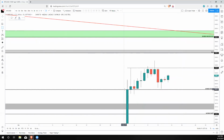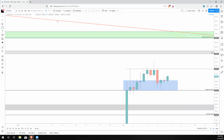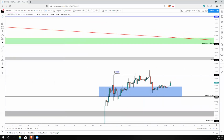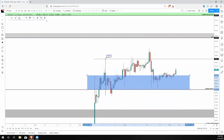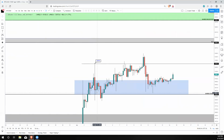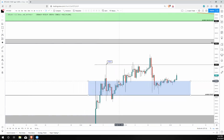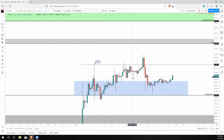So we have this $4,900 support. We have the top of the wick there. Really, this liquidity zone. If we come into the 4-hour, this really displays what's going on right now a lot better. Let's just tint that a little bit more. So as you can see, we have the $4,900 to the top of this wick. We had the prior line there, but I like the region better because of how choppy this price action is right now.